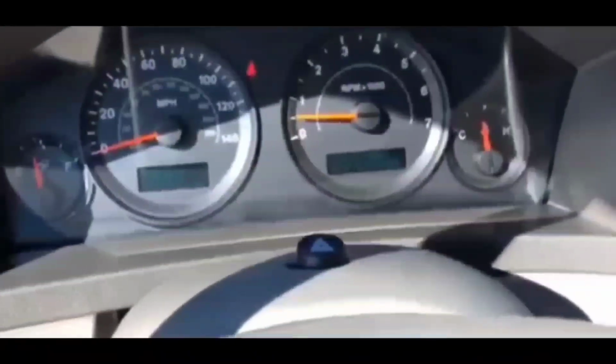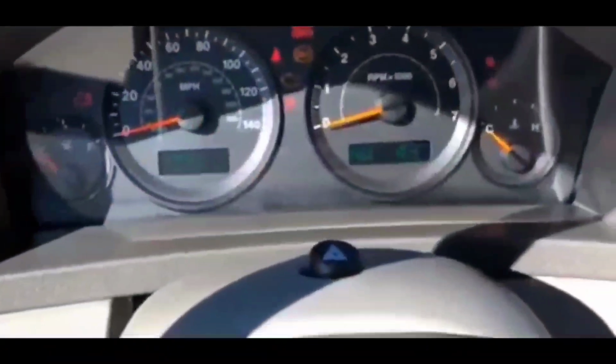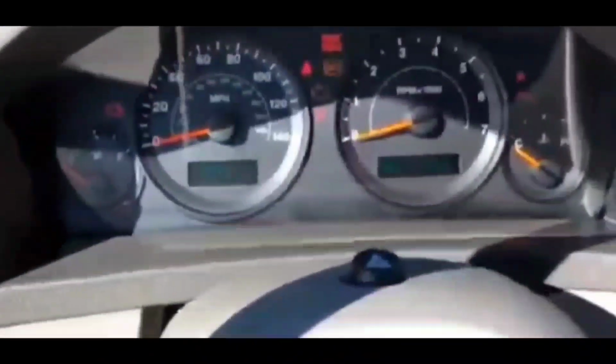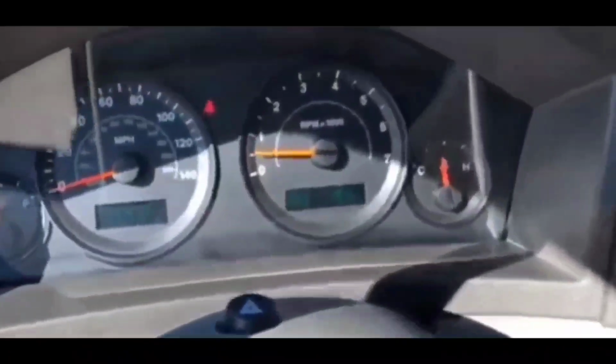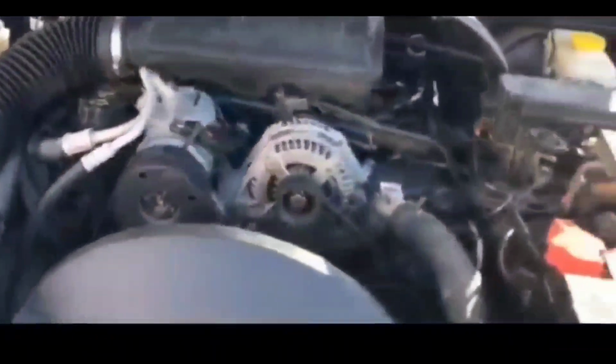All right, so in this car, what you're going to do is you're going to lift the back seat up. If you have another person there, you could have that other person in the back trying to listen to see if there's any kind of motorized buzzing sound when you turn the key to the on position, just before the crank position. If you hear a buzzing sound or a motorized sound, your fuel pump is working.